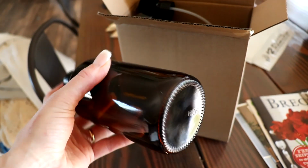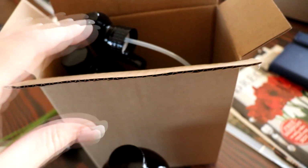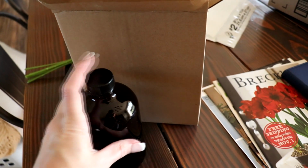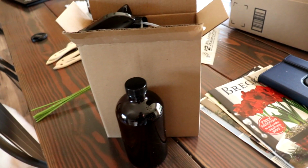I ordered a pair of 16-ounce amber glass bottles to keep my DIY stain remover spray in. My last one broke, so I ordered these. These are good size, nice and large. So that's nice. And it was $7, I believe, for a 2-pack. So that was a good buy.